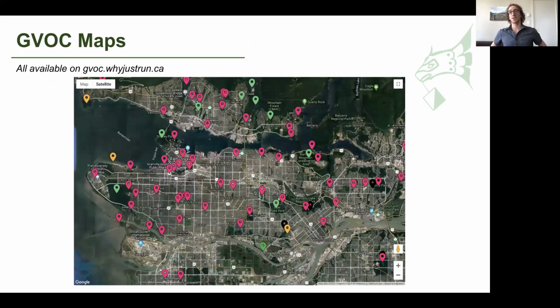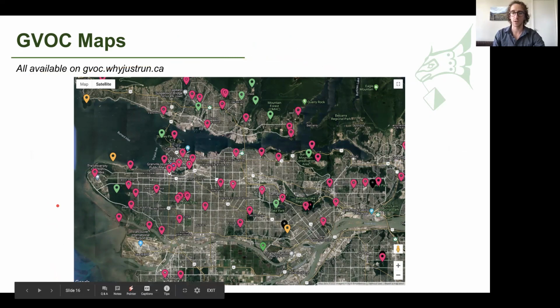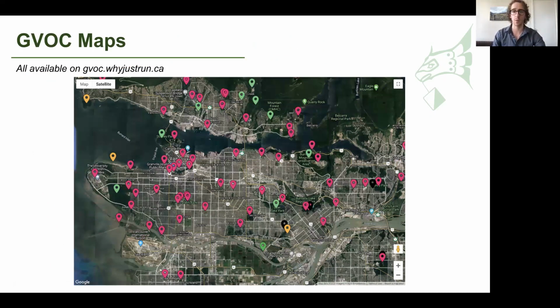So GVOC's maps, I think this is kind of our biggest asset. So here you can see a portion of our maps. This zooms out a little bit more, but we have over 100 maps in and around Greater Vancouver. A lot of this is thanks to Thomas and Magnus and Megan and Louise when they were sort of building the club a while ago. But we still do have some fairly active mappers. Updating's a lot of work, obviously, but then also creating some new ones.